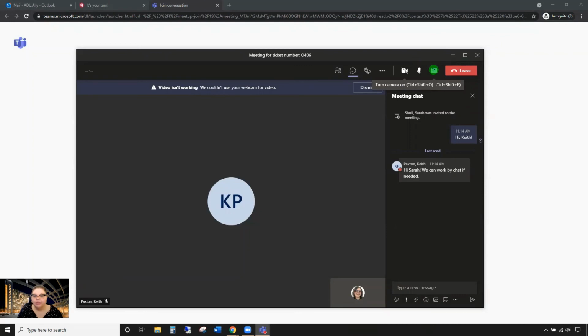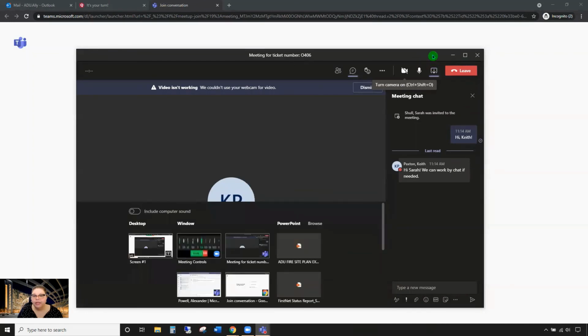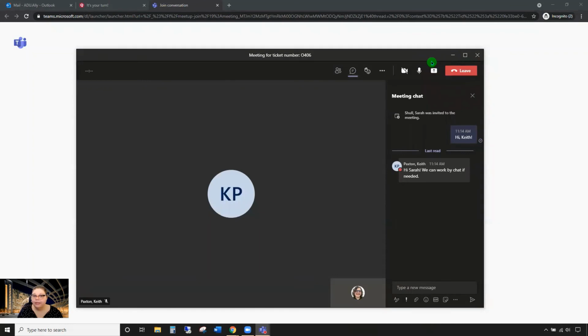And also, if you need to share any information on your screen and it's only the screen you're sharing, you can select this button at the top right next to the leave, and then use the information down here to select what you want to share. So this is only sharing information on your screen, not downloading or uploading anything at all.